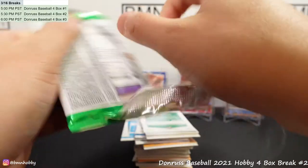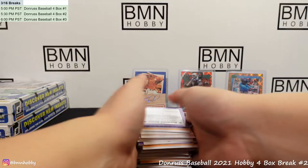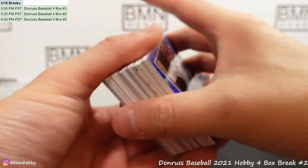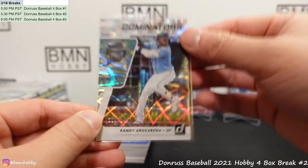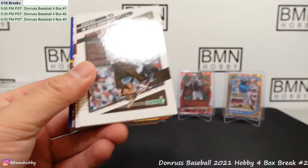This reminds me of breaking hoops, actually. Hoops was an insane amount of cards, and we did that pretty recently. So, yeah, it's pretty tough to go through. So, I'll get that out of the way. That's pretty cool. Randy Arozarena to 349, Dominators. Last one for Tampa. All right, Josh Donaldson, blue.